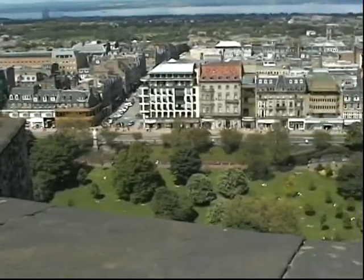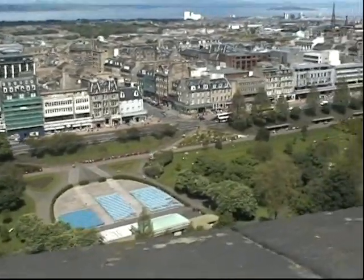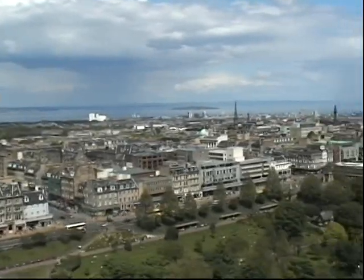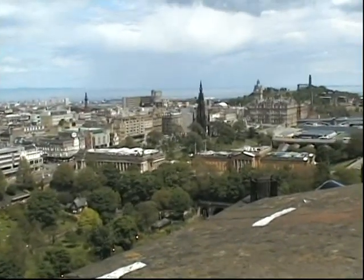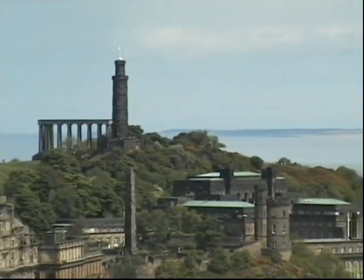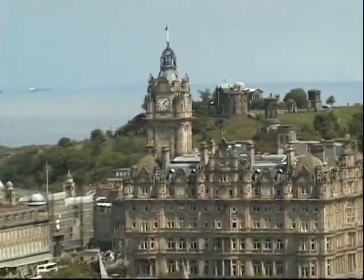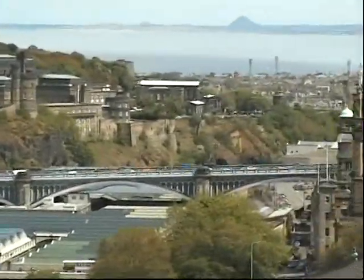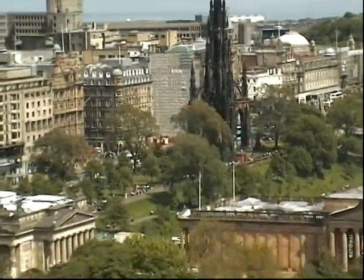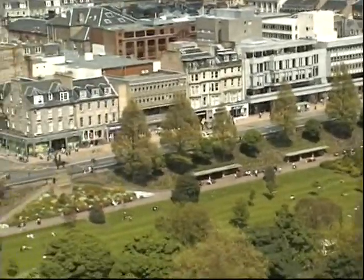And you can see the gardens down at the bottom. And there's a sort of an amphitheatre there, I think, where they do concerts and so on. There's a bay at the back. That was, I think, Nelson's column over there. The Waverley Bridge. And that was, I forget whose memorial that was now. Somebody famous. This is Prince's Mile, or Royal Mile, goes between here and Holyrood Palace.